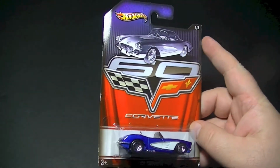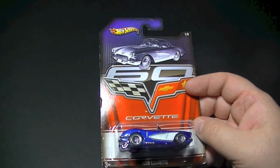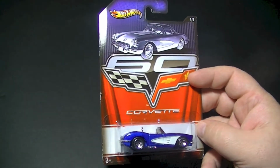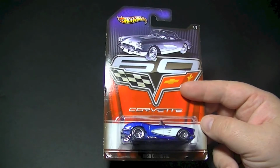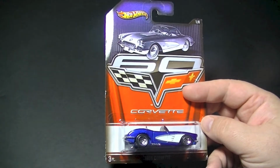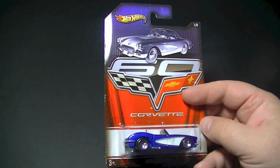They did a special 8-car set for the 60th anniversary of the Corvette. These came out and went very quickly. I had to go to several stores to try to get a complete set. Number one, because they went so quickly. Number two, whoever packaged these was not paying attention. The cards at every store, I'd say the majority of them were just all tore up. I mean, in bad shape.